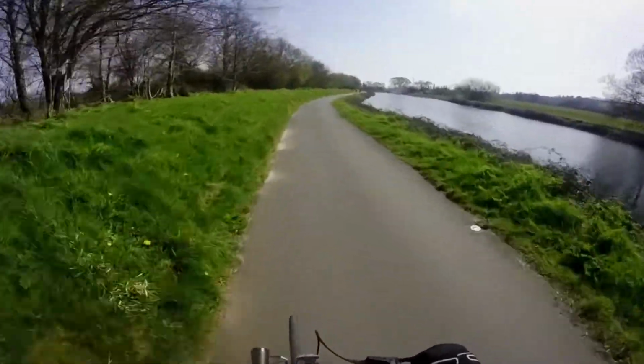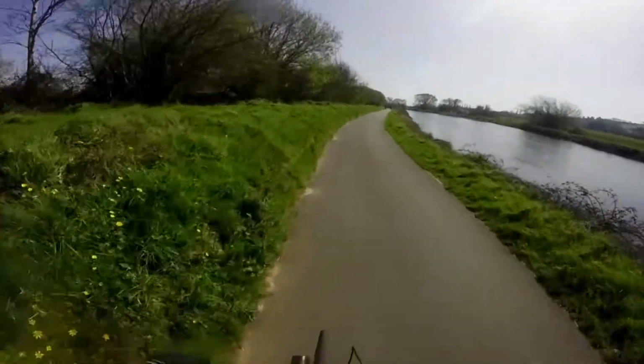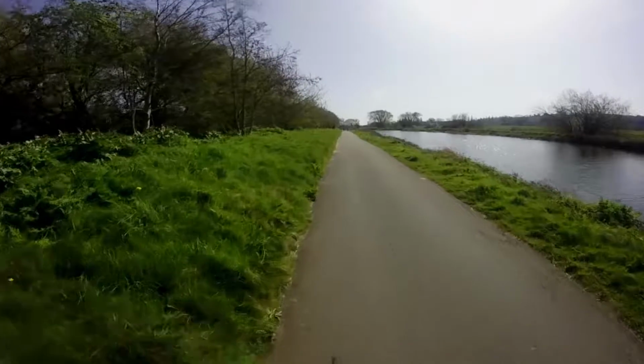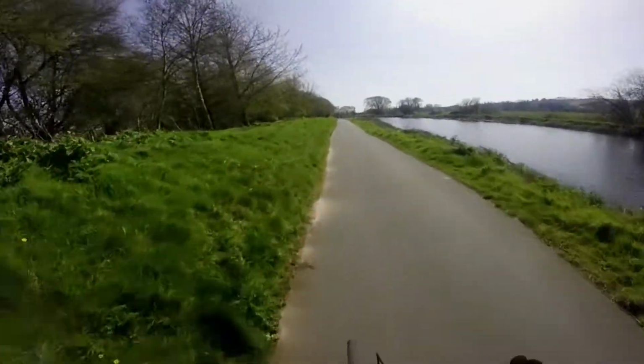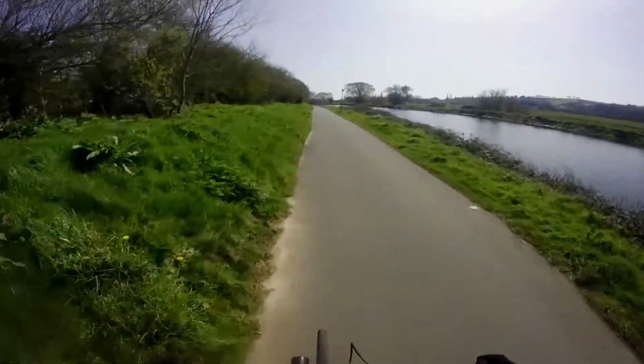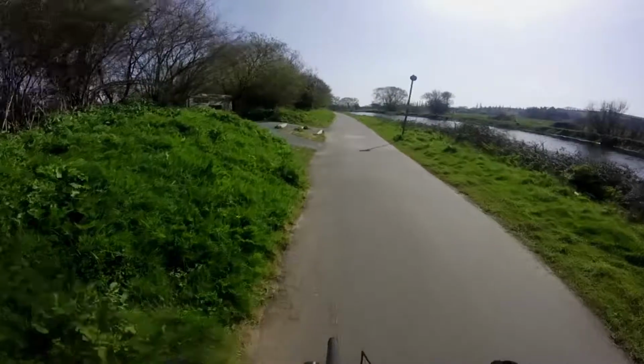We're now not far from the Countess Wear swing bridge. We just need to cross over there, and then we can go on a different way into Countess Wear proper instead of up towards the garage as we would normally do. And then that would lead us on to Countess Wear itself.